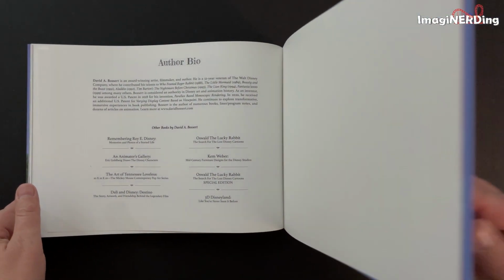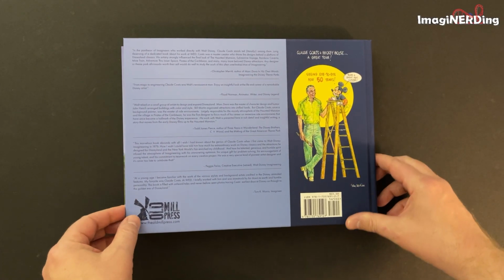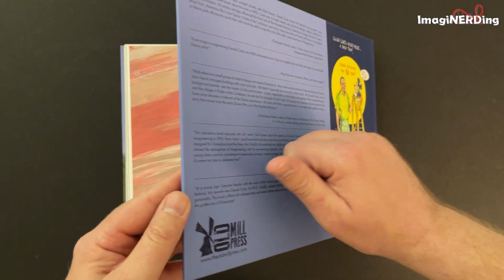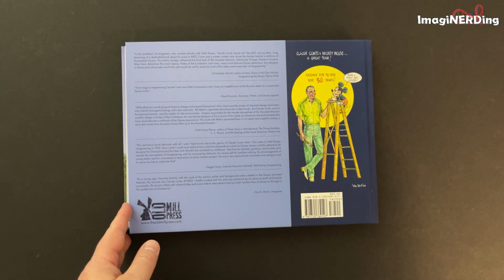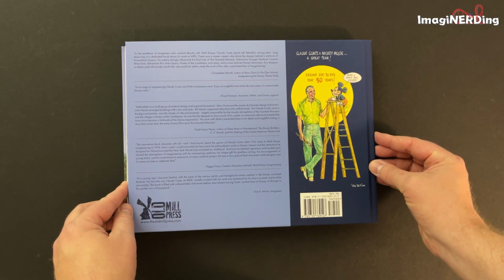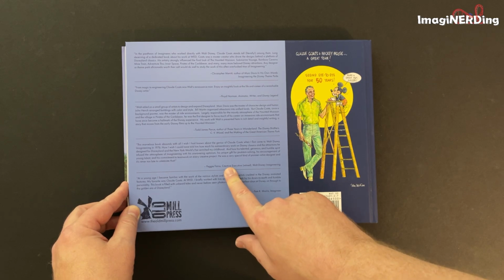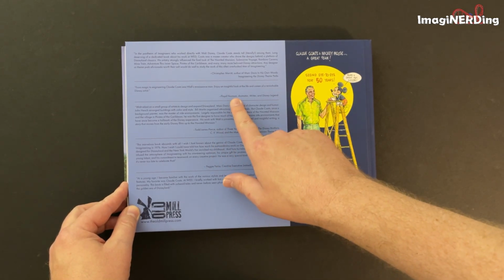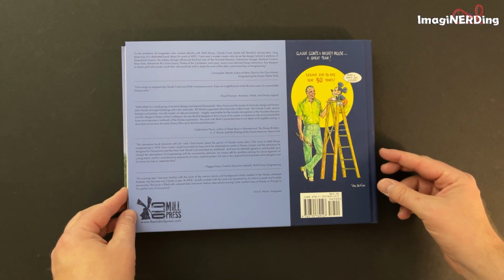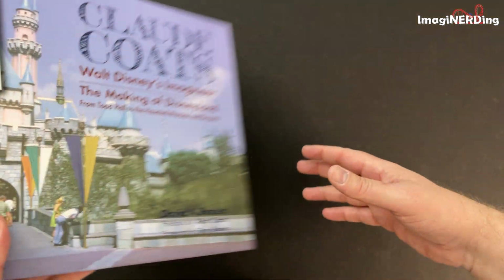Wonderful. Let's see what the back cover looks like. Oh, that's cute. I like that. So the version I have, which I'm assuming is a hard case. There's no dust jacket, which I kind of like. Something less to rip, something less to mess with. Got some reviews from Tom Morris, Peggy Ferris, Todd James Pierce, Floyd Norman, Christopher Merritt, who co-authored the wonderful Mark Davis book, which is fantastic.